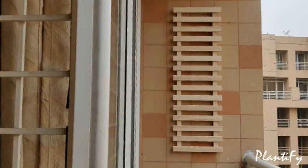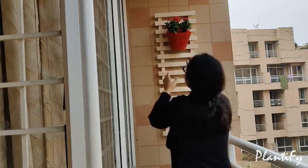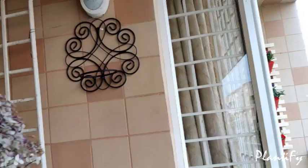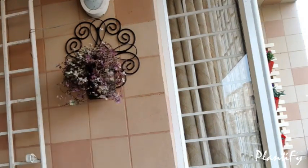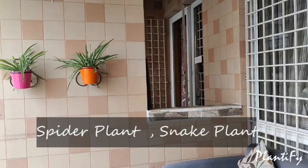We installed the wall frame on this wall and hung the planters with some seasonal flowers. We planted 2 verbenas in each of these planters. We kept turtle vine in this hanging planter. For the hanging planters on the opposite wall, we chose spider plants and fern and kept the snake plants as we planned.